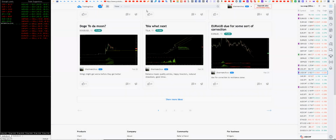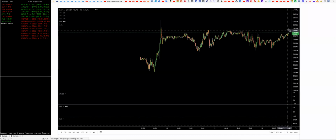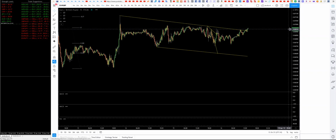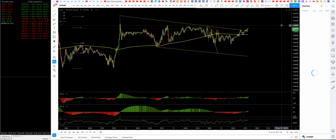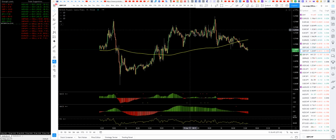Wait, there was one chart I wanted to talk about. I want to see whether it was right or wrong. I was talking about the pound Swiss. Yeah, it was the pound Swiss, correct. So let's go look at the pound Swiss. I wanted the pound Swiss to fall. Last week I was mentioning this.